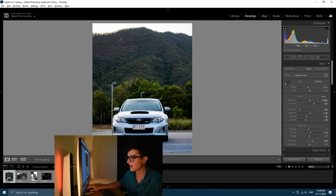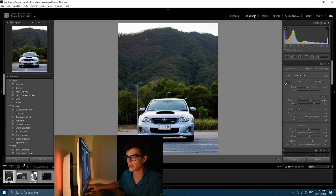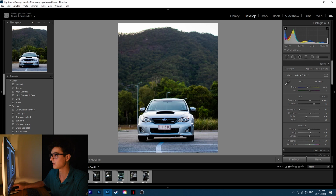I'm going to now just go ahead and look at my presets. And I don't have any presets at the moment, but I am going to take this preset. I'm just going to copy it for my next photo. And we'll have a quick look now about how it looks before and after, just using the backslash key. So that's what it looked like before, and that's what it looks like now.